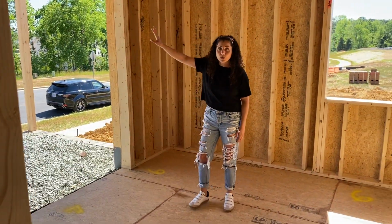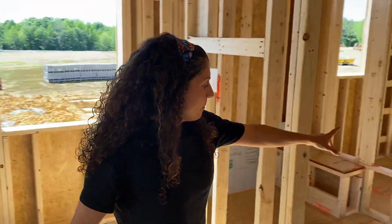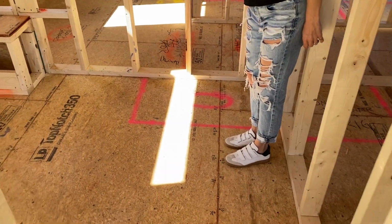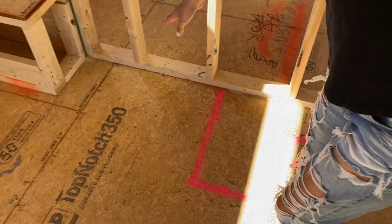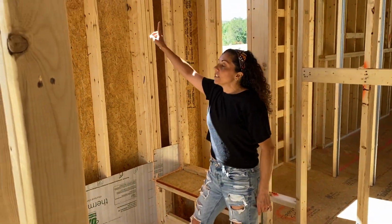It's a huge double door that leads outside to the front porch. This is the bathroom. You can see in hot pink, which I love that they used hot pink, that's where the sink will be. And then we'll have the toilet here, and then we have a shower with a bench here, in addition to a window.